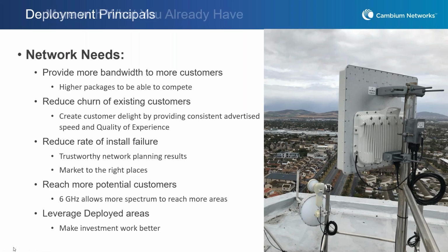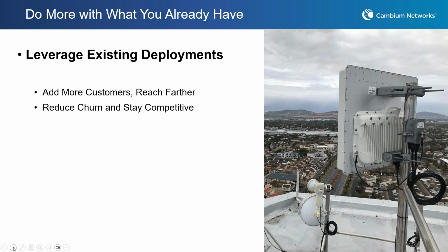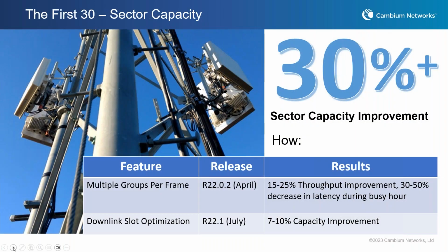Make your investments work better. Do more with what you already have, right? So if I have a 450 network, let's say you've invested in 450 or ePMP, how do we do things better with that equipment? We're going to be able, with 450, to add more customers, reach further distances, reduce churn, stay competitive, increase bandwidth. How do we do this? We're calling this the 30-30-30 program. This consists of 3 separate things that we're doing with the products.